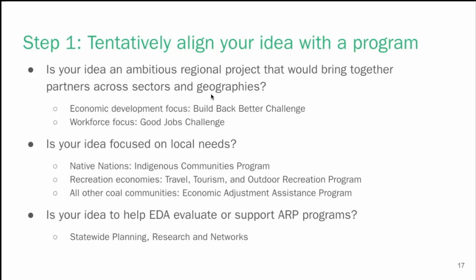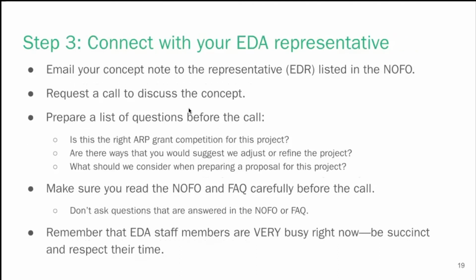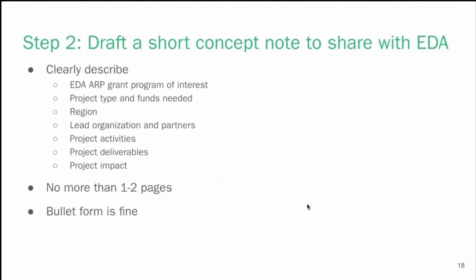So once you've got your opportunity, the next step in the process is to write it out very briefly, right? So remember, you did that structure exercise where you said, okay, what are we trying to achieve? What do we need to do to achieve it? What do we need? And who's going to take the lead? You need to take that information and put it into a quick summary of your project, no more than a page or two, to share with the economic development representative.